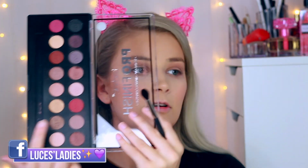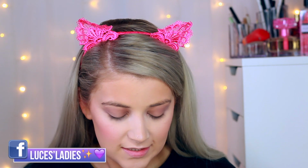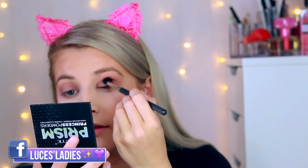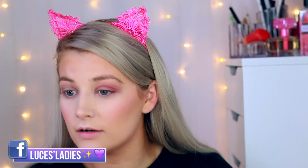And then I'm going to take a MAC 224 brush and I'm going to go in with the shade 06 here, which is more of like a raspberry kind of colour. And I just think because this is the raspberry edition, yeah, we just need to dip into that one, don't we? And I'm just putting that lower through the crease than the previous shade. Once again, no fallout. I'm really, really shocked.